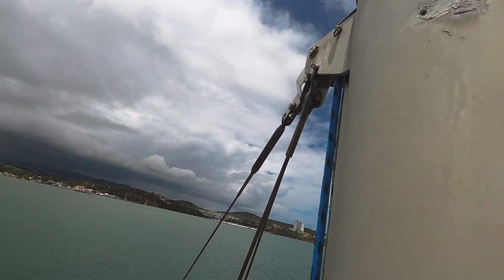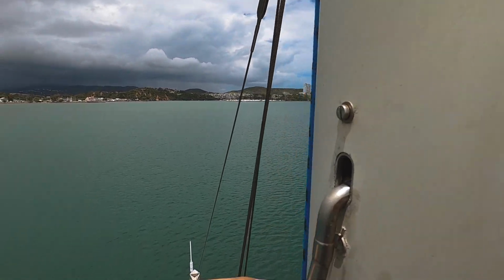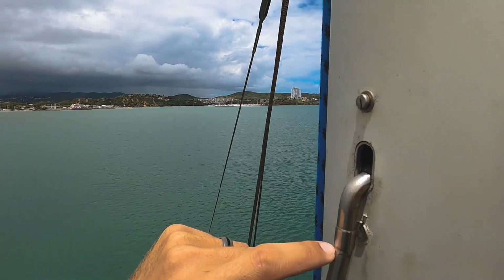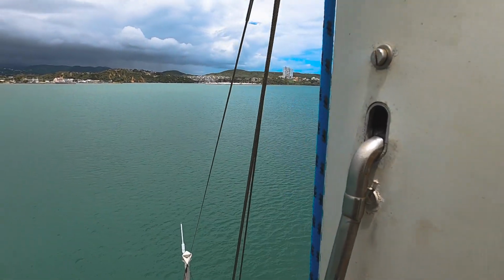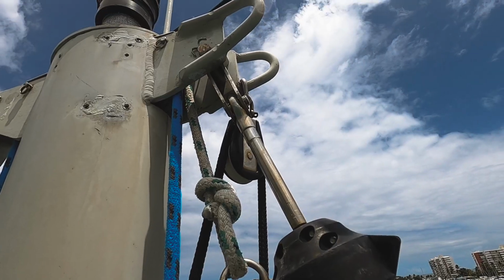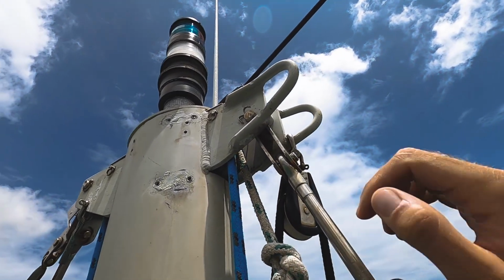Okay, that's it. So here we are, the top of Panda, and what I'm looking for is, these are our shrouds that keep our mast from going left to right. This is a swage fitting, so it's metal, compressed around this 19 strand wire. I'm looking for any cracks in the swage, but it looks pretty good. And just polish up. This guy, for whatever reason, keeps rotating. Might want to retie that loop.